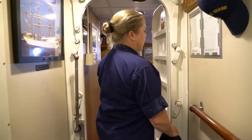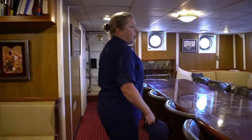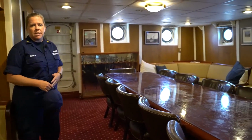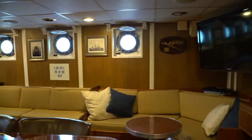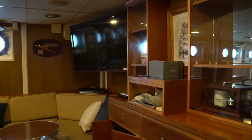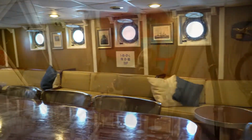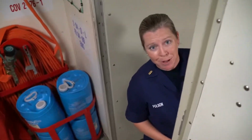So now we are headed into what is called our wardroom. This is where the officer complement and the guests often take their meals, and where we conduct various ship's business with meetings throughout the day. This is a nice place for many of our guests to just be able to relax and enjoy the opportunity of being underway with the ship. This is also your cadet berthings that you're passing through.